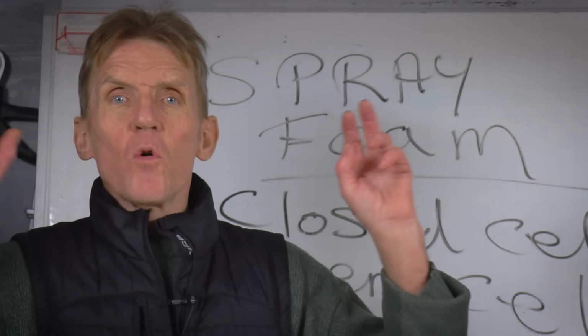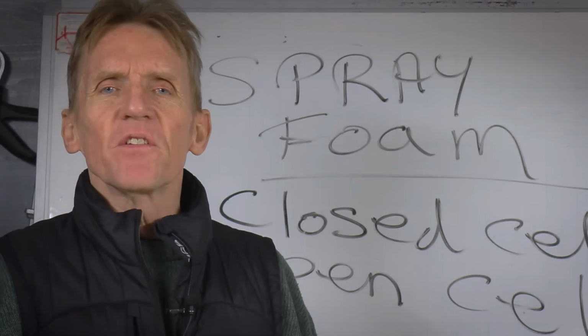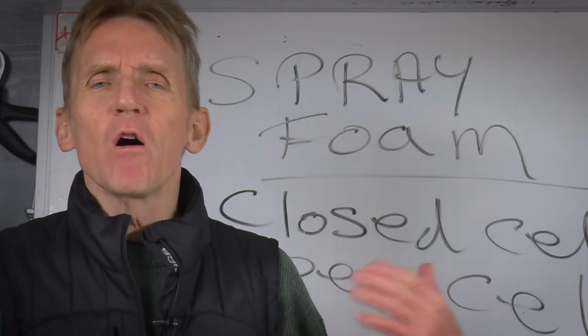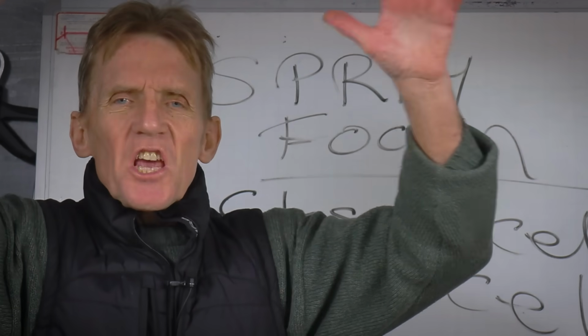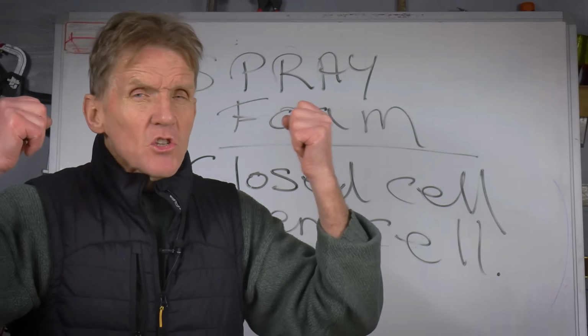Well, it cuts down all those air gaps. It cuts down on airborne noises. So that's a very nice thing. If you're living near a motorway, or near a railway line or something, or even an airport, and you've got airplanes flying overhead, it's absolutely lovely to have that continuous barrier, if you like, to stop sound coming through. But it's not as easy as that.